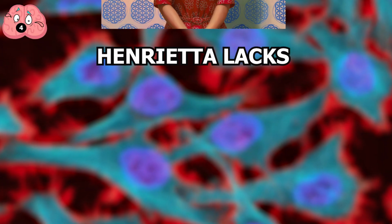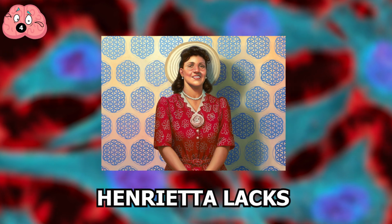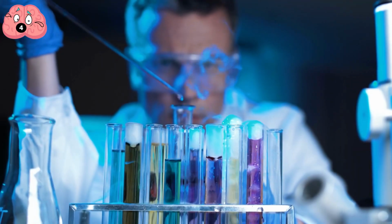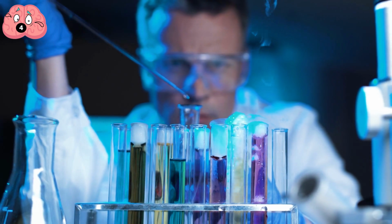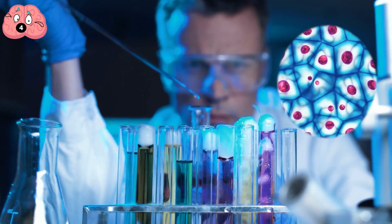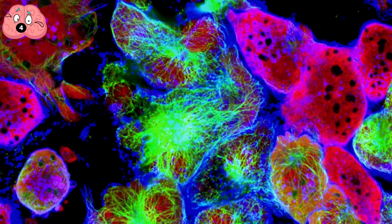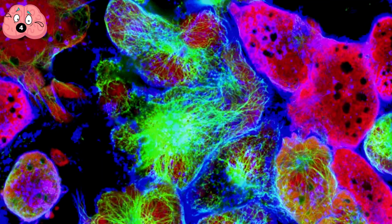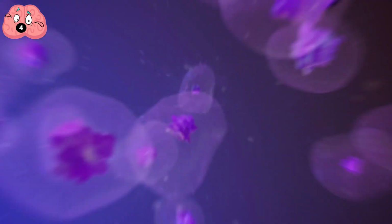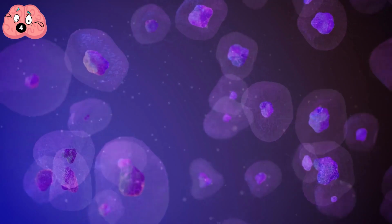HeLa cells are named after Henrietta Lacks, the source of the cells when they were first taken in 1951. These cells were actually harvested from a piece of cancerous tumor from her body, which exhibited unlimited cycles of cell division. Hence, it is literally immortal. It was naturally engineered by her body, somehow mutating her cervical cancer cells to the form that it eventually became.